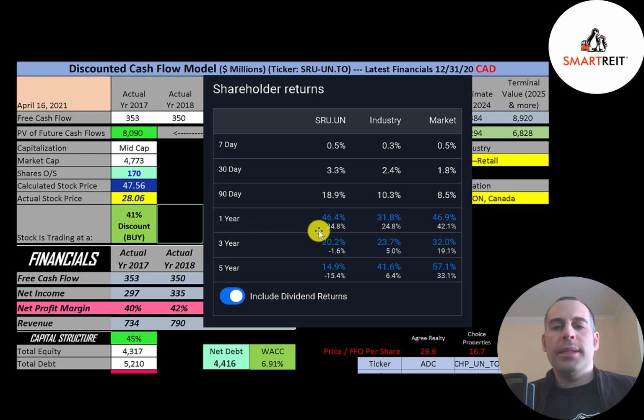If you include dividends, in the past year, this stock has gone up 46%, whilst the industry went up 32% and the market 47%. In the past 3 years, this stock has gone up 20%, which is worse than its industry of 24% and a market of 32%. In the past 5 years, this stock has gone up 15%, whilst the industry went up 42% and the market 57%.